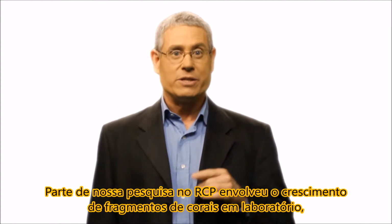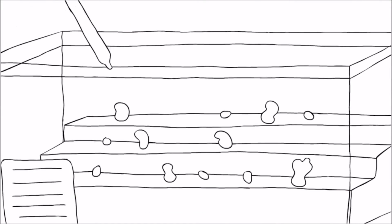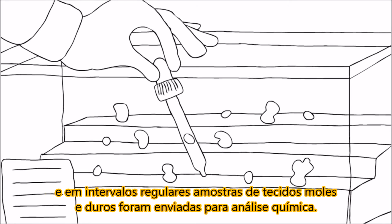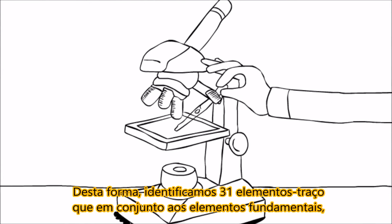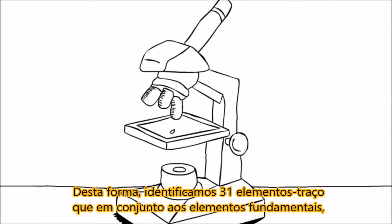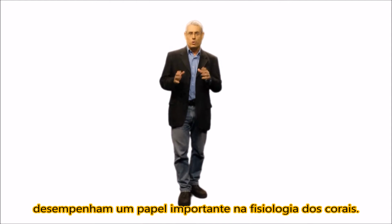So part of our RCP research involved growing coral frags in our laboratory and at regular intervals, sending both the hard and soft tissue for chemical analysis. In this way, we identified 31 minor and trace elements which, in addition to the foundation elements, play a role in the physiology of the corals.